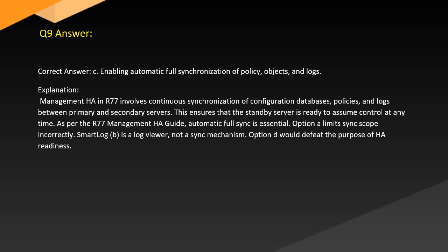Answer. Correct answer: C. Enabling automatic full synchronization of policy, objects, and logs. Explanation: Management HA involves continuous synchronization of configuration databases, policies, and logs between primary and secondary servers. This ensures that the standby server is ready to assume control at any time. As per the R Management HA guide, automatic full sync is essential. Option A limits sync scope incorrectly. SmartLog, B, is a log viewer, not a sync mechanism. Option D would defeat the purpose of HA readiness.